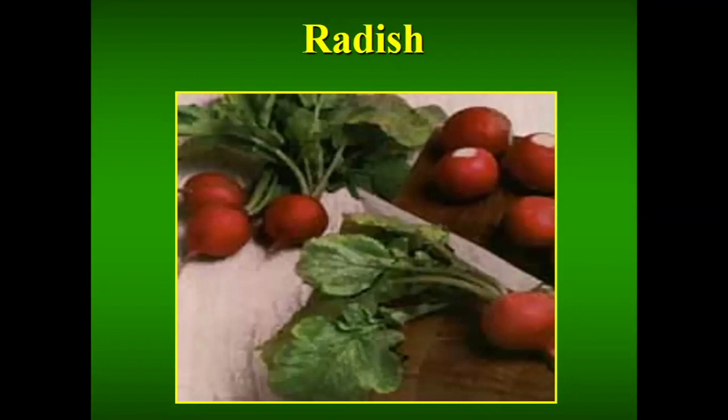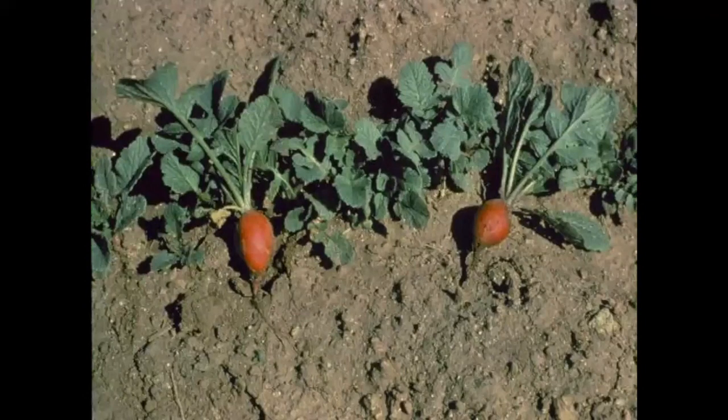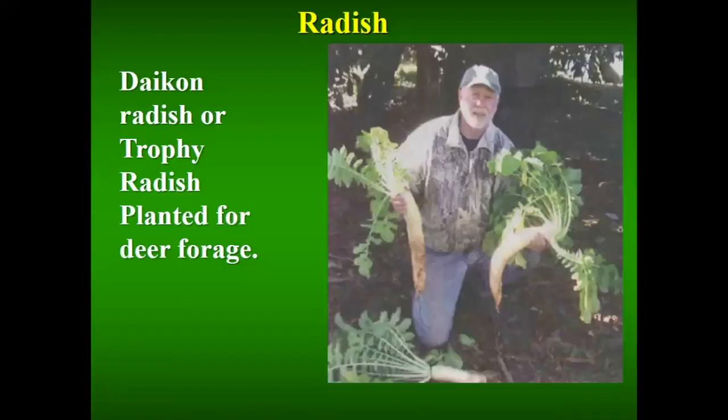They can be grown from seed, plant them directly, and they can be harvested within a month. When that little red root ball gets to be 1 inch wide, you can also eat the greens. They have a real strong, peppery, flavorful taste, and are used for salads and other dishes. There's other types. There's something called a daikon radish. That's an example of what it needs to look like when you harvest it.